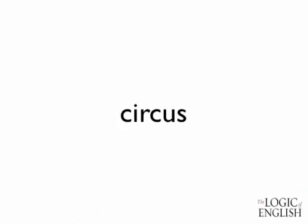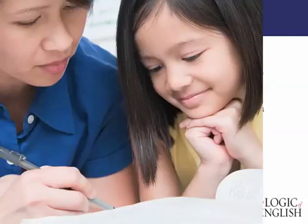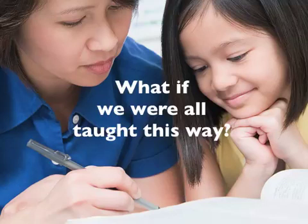We can also now explain words like circus. C says the S sound before the I at the beginning of the word, and the K sound before the U in the middle of the word. Circus is not an exception to the English language. It follows the rules perfectly. In fact, knowing this rule alone explains more than 6,000 English words. Don't you wish someone had taught you this in kindergarten or first grade?